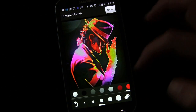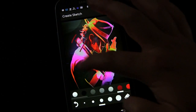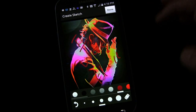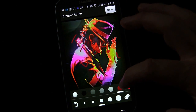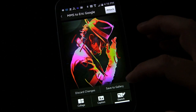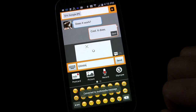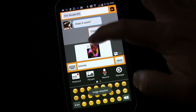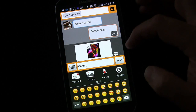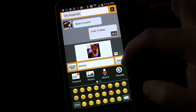You can sketch on it. So if you had a picture, you could say, you know, I was here. That's horrible writing, but you get the drift. I just want to show you that all these different things you can do, and then you can attach it to your message. So now you have this picture that you drew on attached to your message with the annotations or whatever you drew on it. So that's kind of cool.